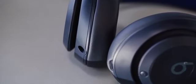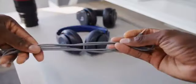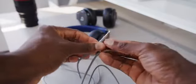Then there's the headphone jack on the left side, another thing AirPods Max doesn't have. And it also comes with a nice little, I think this is a 3-foot aux cable, so if you're plugging into your source, these headphones will do that. And on the other side, the right side, a USB-C port, not a Lightning port.